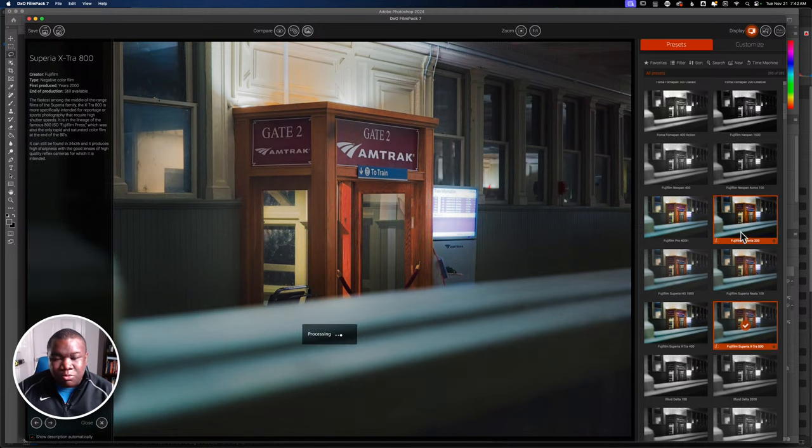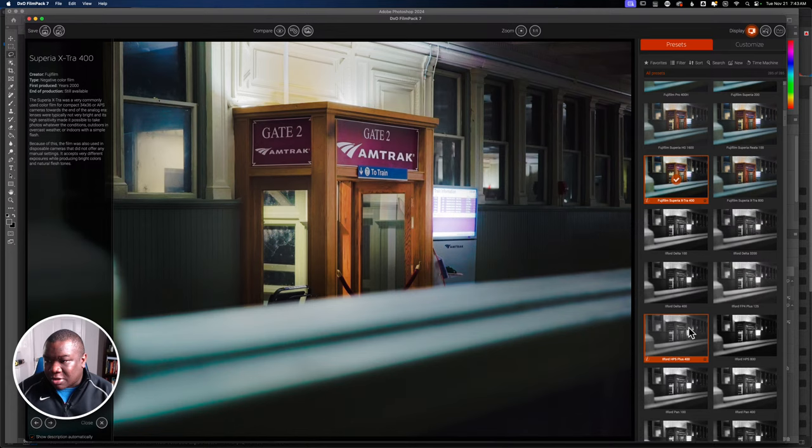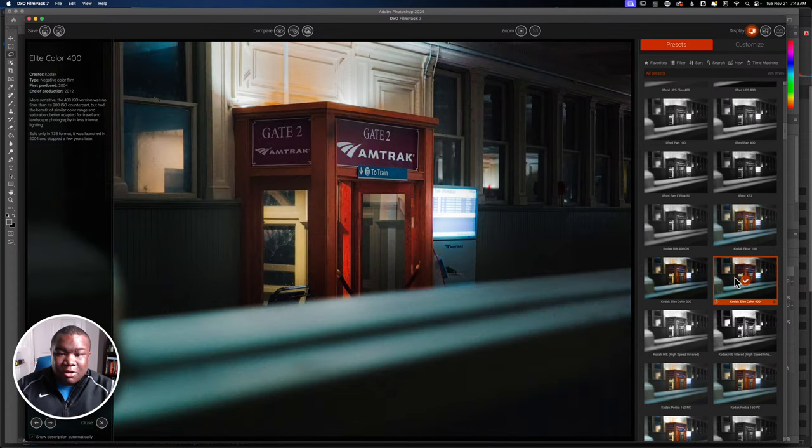I'm still feeling the Supra one way more, the Supra 200 way more than any of these others that I've come across. I kind of like this one, Supra Extra 400. I do like that one. And I'm skipping over the black and white ones purely because I want to go color on the first edit of this image, and then I'll come back and add a black and white, make two different versions of the same image.